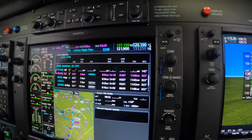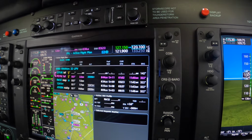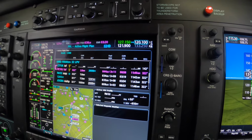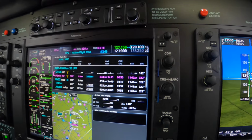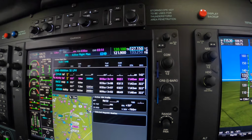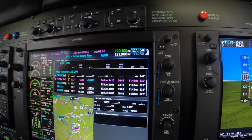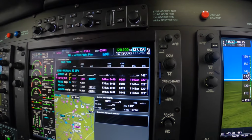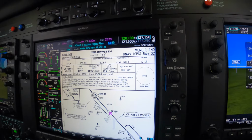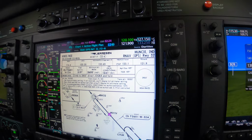Center, Meridian 574 Mike Alpha is 2 miles from PAVE. Okay. We might have missed the call to switch. Muncie Tower, Meridian 574 Mike Alpha is 1.8 miles from PAVE on the RNAV 32. 574 Mike Alpha, Muncie runway 32, cleared to land. Alpha, runway 32, you're cleared for the low approach. After your low approach, fly runway heading, climb maintain 3,000. All right, after low approach, climb maintain 3,000.